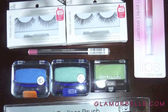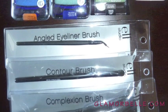I ended up getting some eyelashes, brushes, and some, there we go, get all these, some eyeshadows, these really pretty colors, and then I ended up getting a lipstick and a lip pencil.